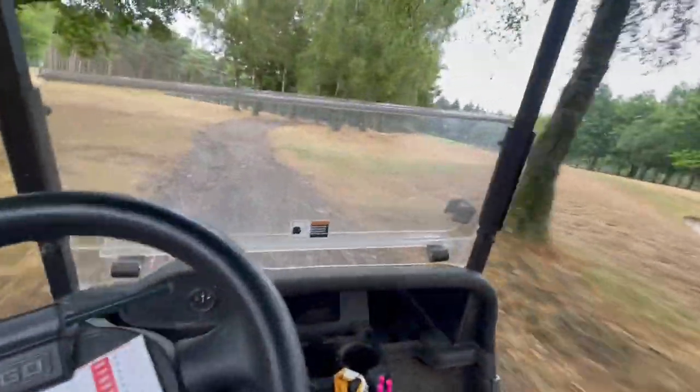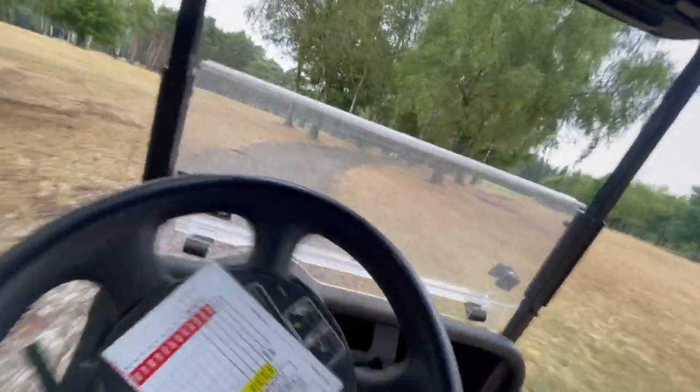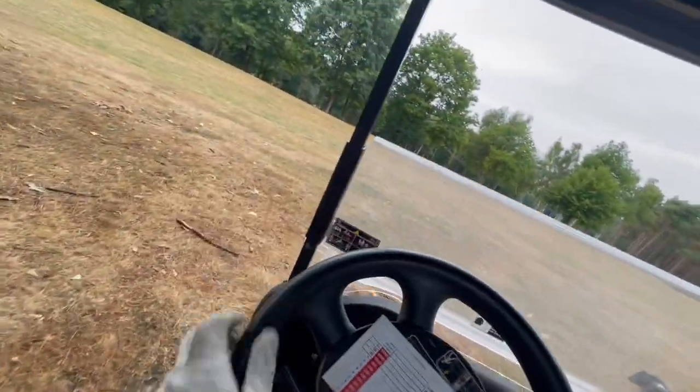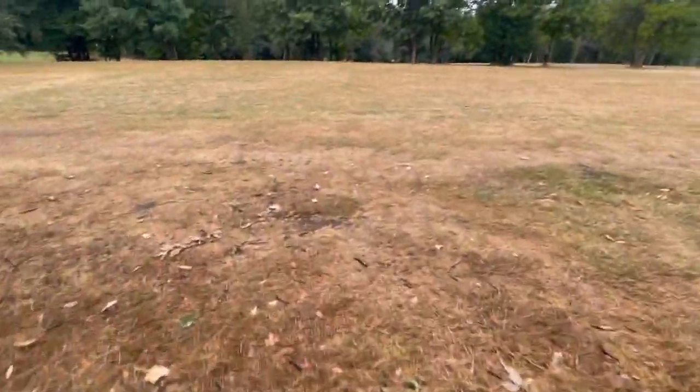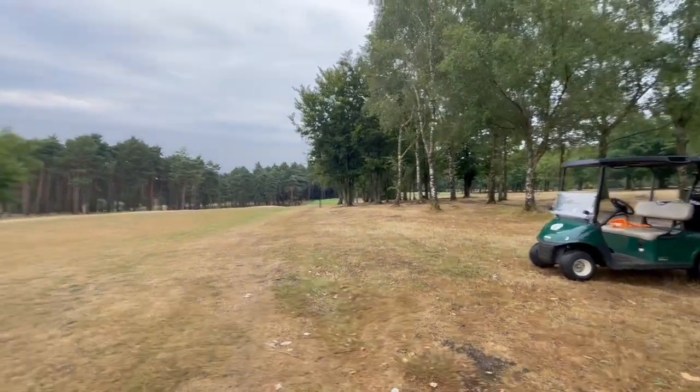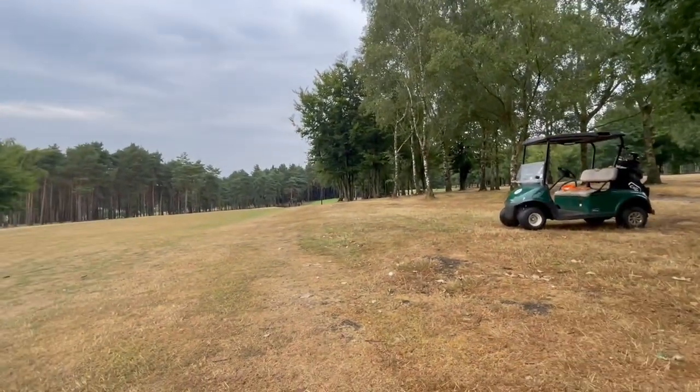Right, let's jump onto the track. Scoot, scoot. Oh, there I am. Not quite, but still not a bad distance. What we got? There's the green right there. Oh, so I've got to cut this little corner. It's going to be a bit tricky.